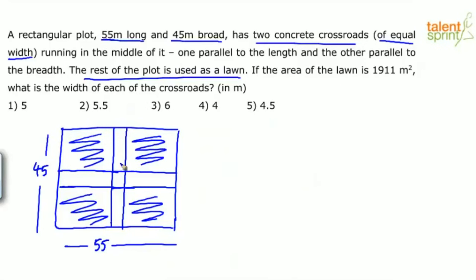Concrete crossroads. Now the area of the lawn is 1911. So the total area of the lawn is 1911. What is the width of each of the crossroads? So basically we have to find out the width of each of the crossroads. Of course, both the crossroads are of equal width. So we don't have to worry about two different widths here, right? It is given as equal width, right? So what do we do?